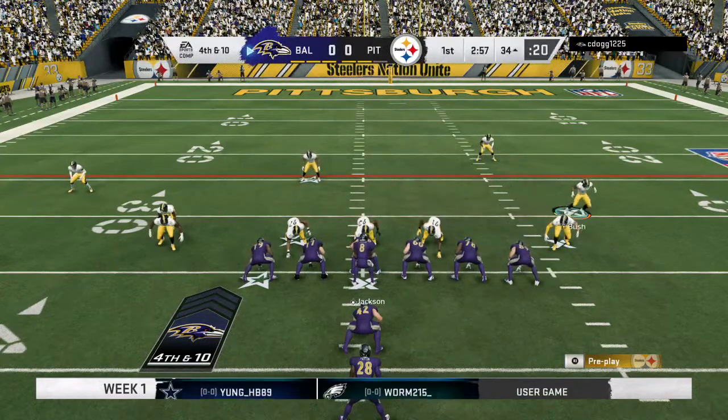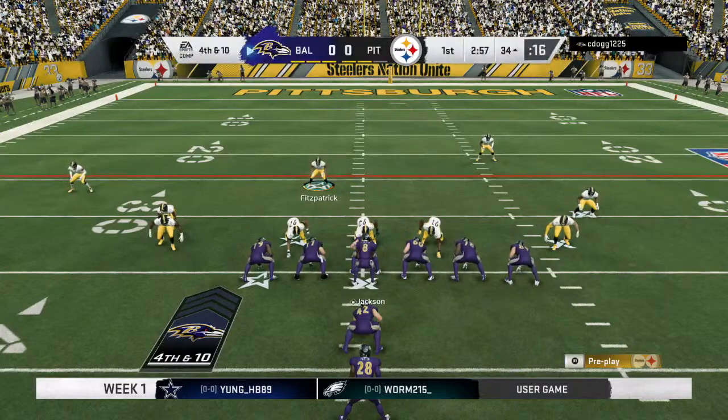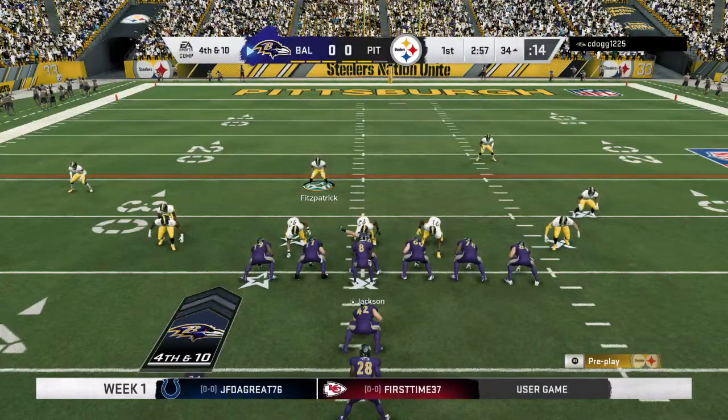Watch the safety creep. Tight dog. Check 99. Hey, drop. Check 24.